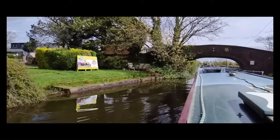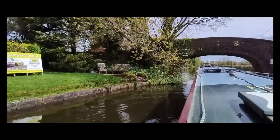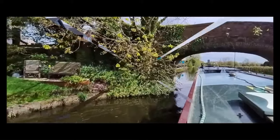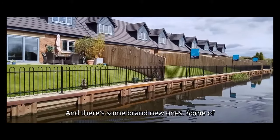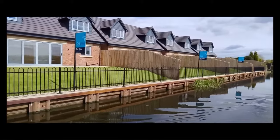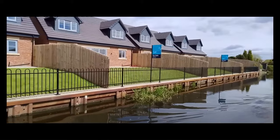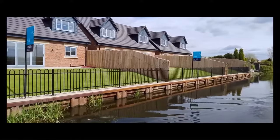Campervan. And there's some brand new ones. Some of them haven't even been moved into yet. That wouldn't be bad, would it?